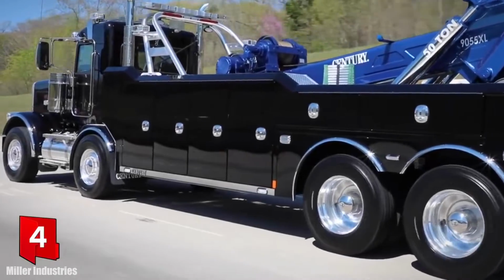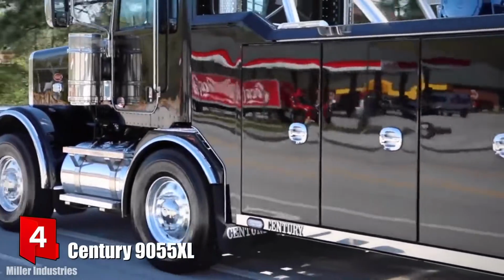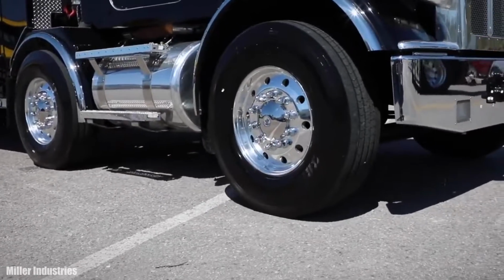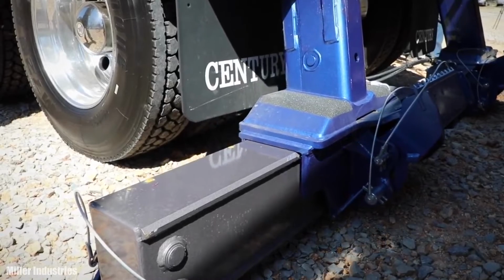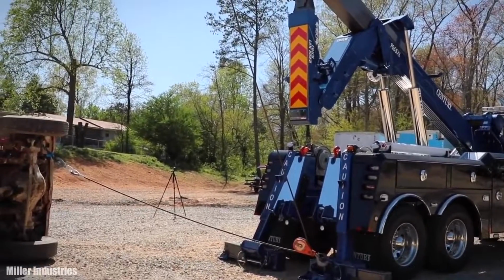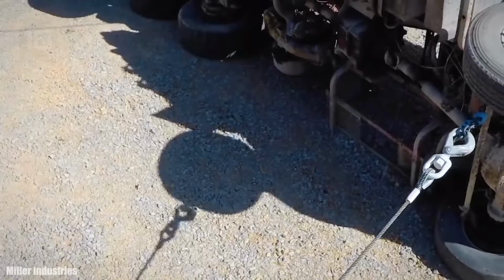Number 4. Century 9055XL. It is a heavy-duty towing and recovery truck that has been designed to recover vehicles that find themselves in difficult situations. It has been manufactured in the United States by Miller Industries and is ideal for heavy-duty recovery of a wide range of vehicles, such as buses or trucks.